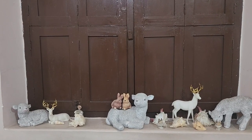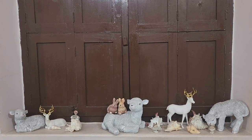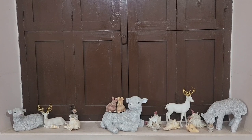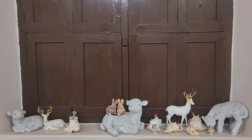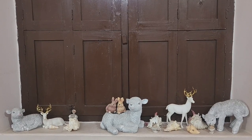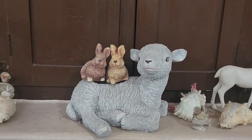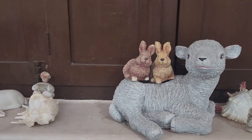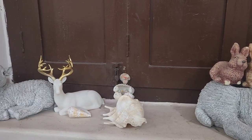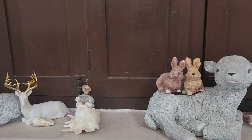The animals that you have there, at the two extremes, and the lamb in between, are from Adilabad, and they are made of very strong stone. Sometimes I think it's cement. I don't know what it's actually made of. And they're gray in color, so the color that you see is not out of dirt, but it's a natural color. And yes, you will again see a couple of shells and some white stone deers.